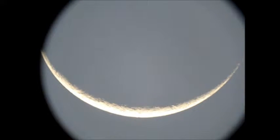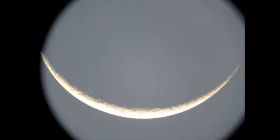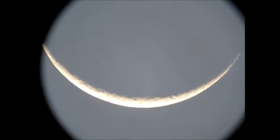Time's about 10 after 7. Still waiting for it to get dark enough for the comet to be visible. But until then, I figured I'd show you a little bit of the crescent moon tonight. It's looking pretty nice.